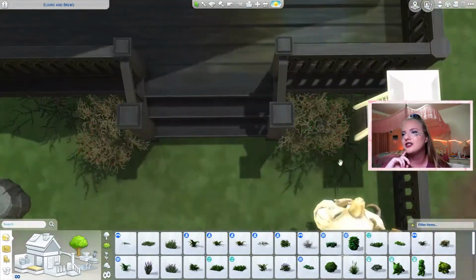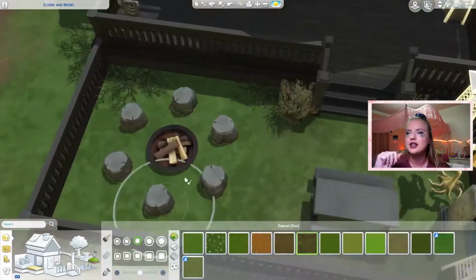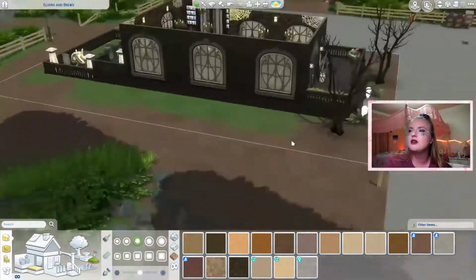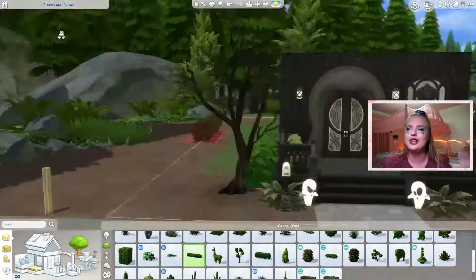I really do like how this turned out. This is just some finishing landscaping things, some dead trees. I thought those were a really good vibe. But yeah, we are finishing the speed build now. So let's jump into the game and I will show you the finished product.